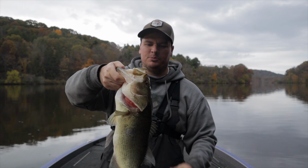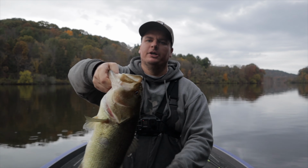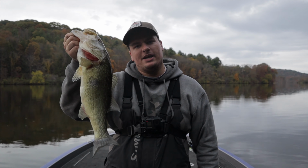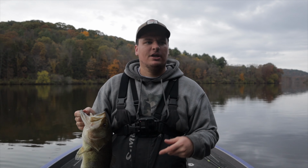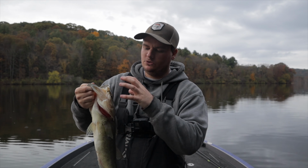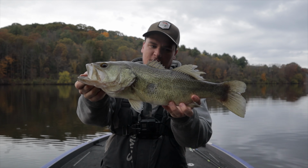I mean, this fish is probably sick or something because he's blind in one eye and all beat up, but I'm not gonna lie, I'm very thankful for this fish because it has been a struggle today. Same thing there, I threw it up on the bank, bounced it off a piece of wood, and as soon as it came off a piece of wood, he grabbed it. So contact with cover is gonna get you more bites just like this.